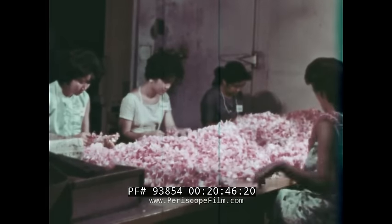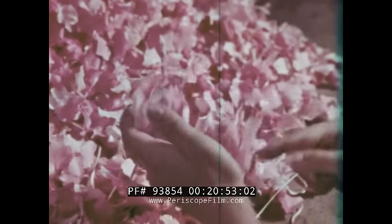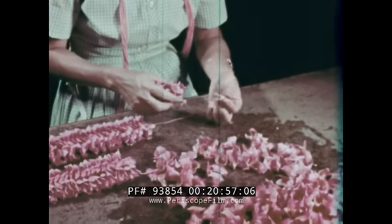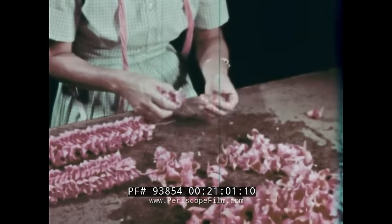However, most of the orchids at Hilo are grown for their great commercial value. These skilled women sort the blossoms and make them into floral specialties of all kinds. Hundreds of thousands of floral leis are woven by hand and shipped out of Hawaii every year.